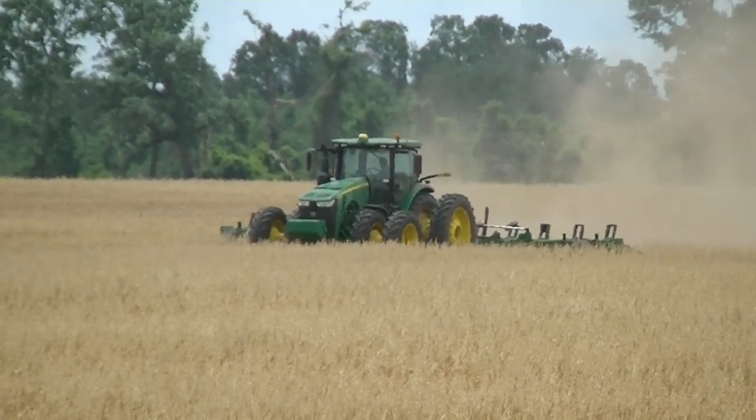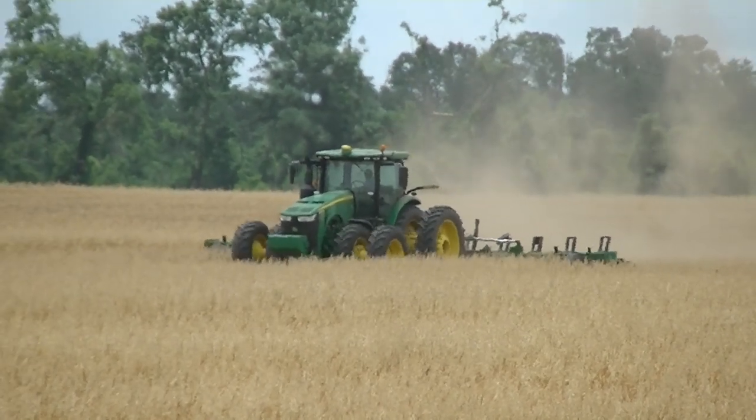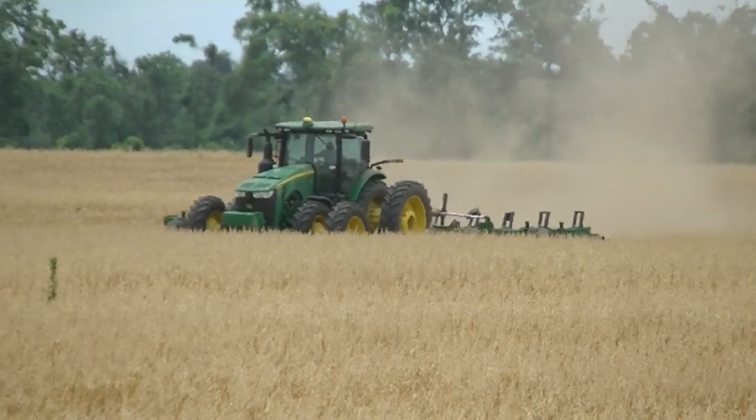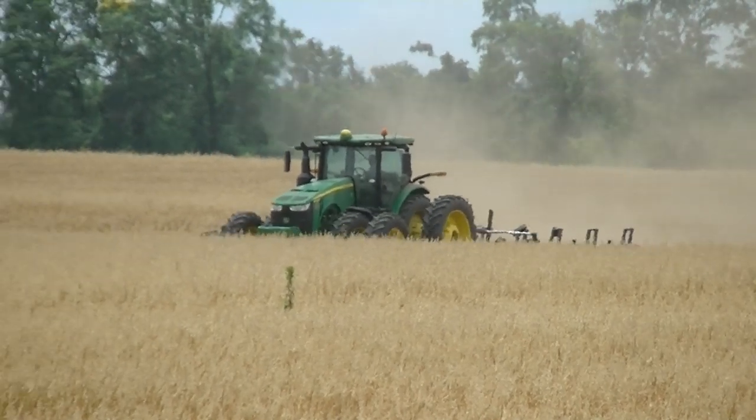This is Green Circle Farms 2019 strip till. They're strip tilling a field of burnt down oats for the 2019 cotton crop to be planted into.